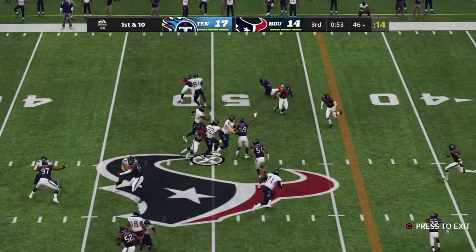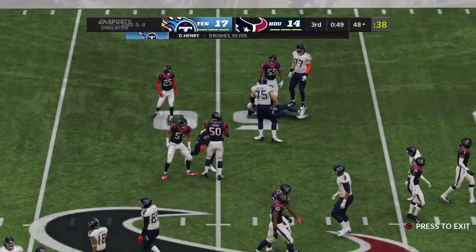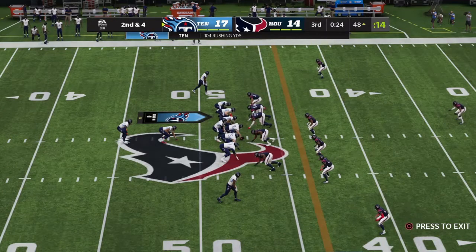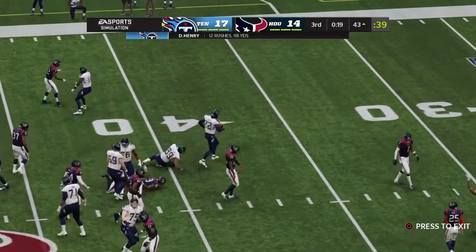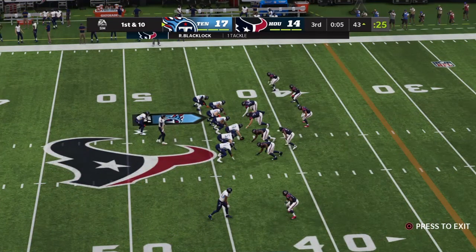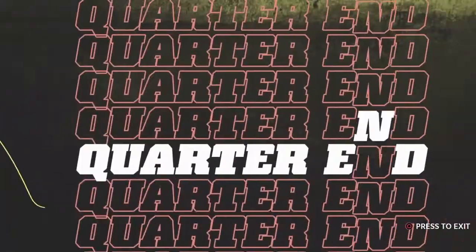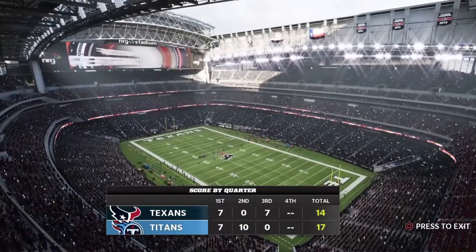They'll run on first down. Henry. And he goes across midfield and down into Houston territory. The last run got 6. Now 2nd and 4. They'll run it again with Henry, and he'll get it down here to the 43. And that is going to do it for this 3rd quarter of action. We'll return with more after this.